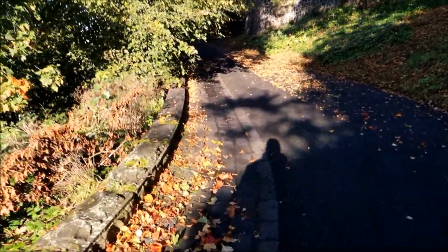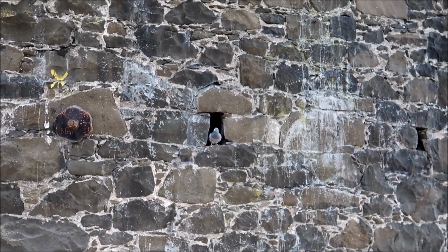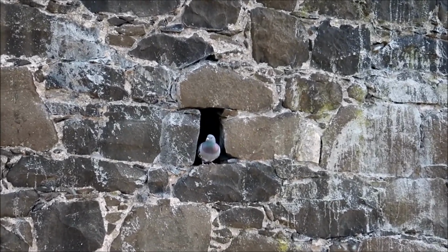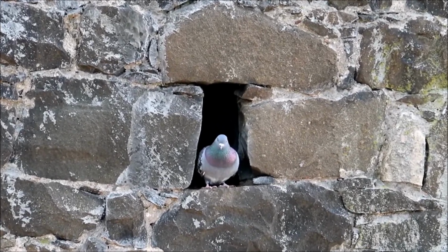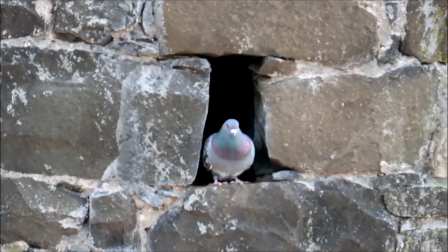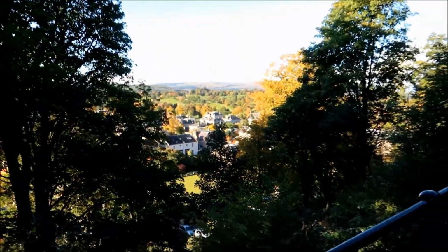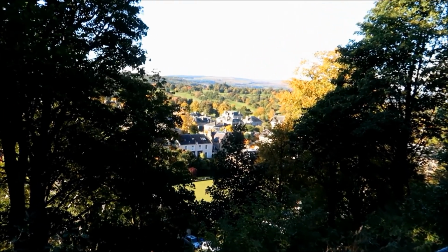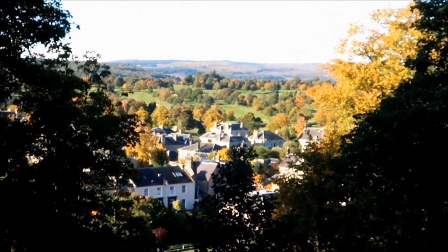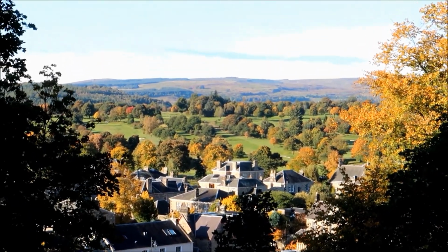We're into autumn now. Autumn leaves are falling. Here's my friends, guys. The hole in the wall pigeon. Bye bye. Had to show you this. Look at the beautiful autumn colours, all coming in now in the King's Park, King's hunting ground, past hunting ground.